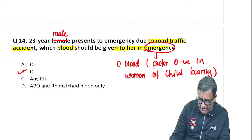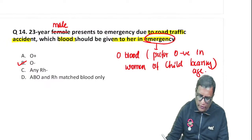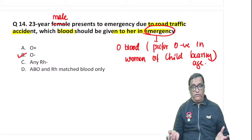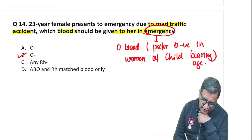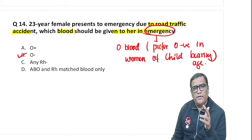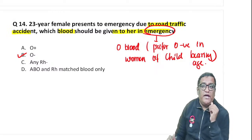So in men, we are not going to prefer what? O negative. In men, we will give O positive only. In women, we prefer. When I say prefer, that means what? So if it is available, give O negative. If it is not available, even in women also, we have to give O positive because it is emergency. If I don't give blood, she will die.